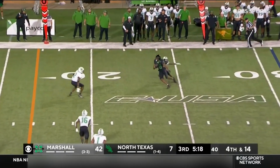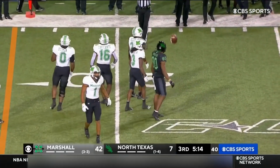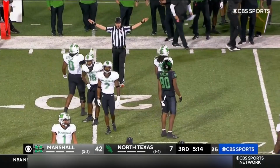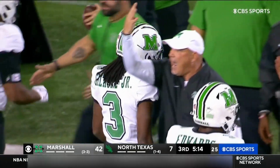Awney dumps it short of the line. And McMillan's not going to be able to get enough on his own. Gilmore kept him in front, and another tackle in front of the first down marker, and another turnover on downs. And that's good defense.